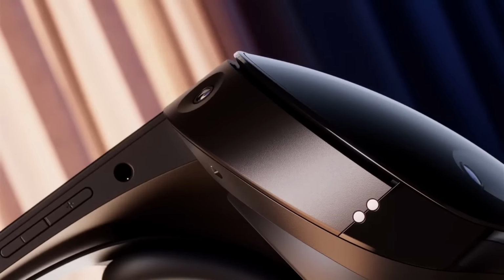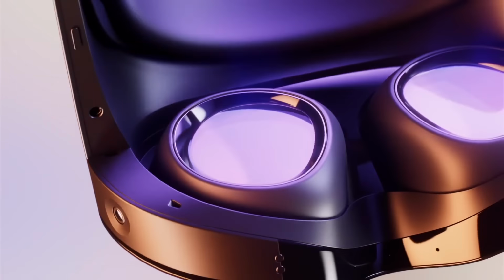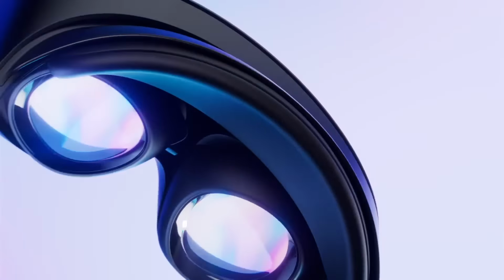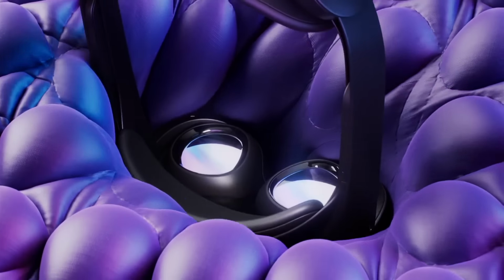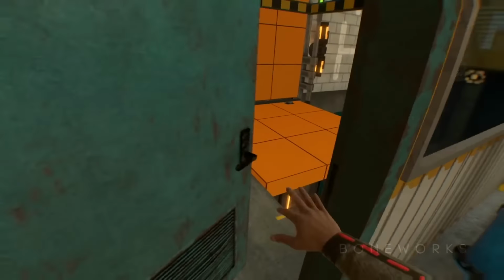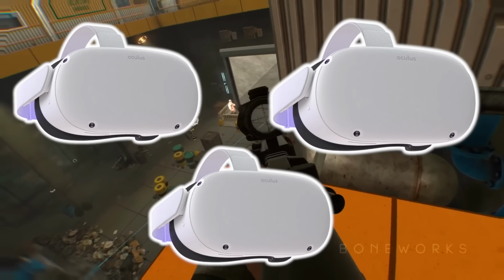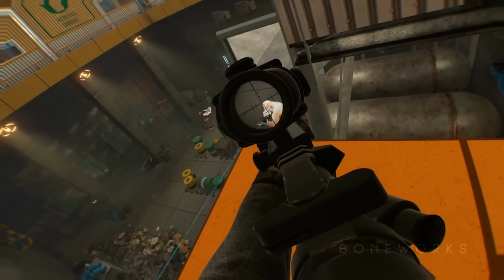The Quest Pro has finally been released, being their first new headset in their Pro lineup. But let's directly talk about the elephant in the room, because the Quest Pro is shockingly expensive, coming in at a price point of $1,500. Meaning that for the same price, you can buy 3 Quest 2 headsets with the highest storage option. But with this ridiculous price tag come a lot of new features.